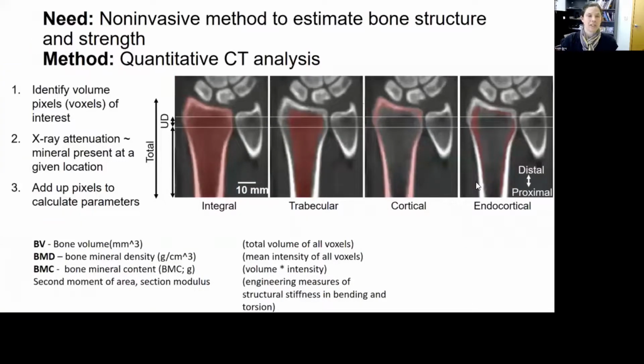So the first thing we need is a non-invasive method to estimate bone structure and strength. And like many others, we developed quantitative computed tomography or QCT analysis methods. And this is an example here that's showing, so this is distal forearm. So this is your radius, right? Your thumb would be over here. Here's your ulna. This is the first carpal row here.